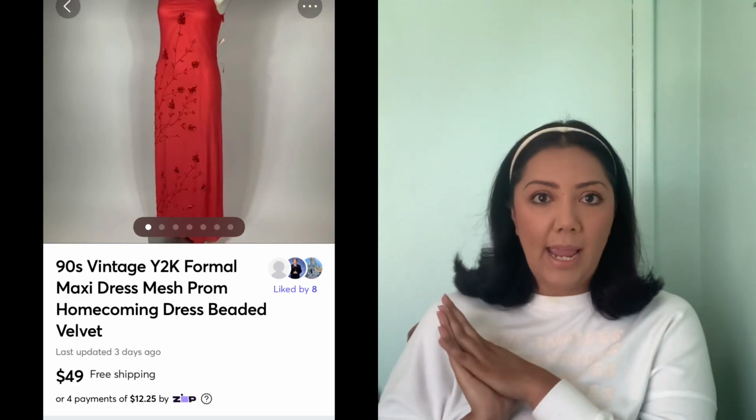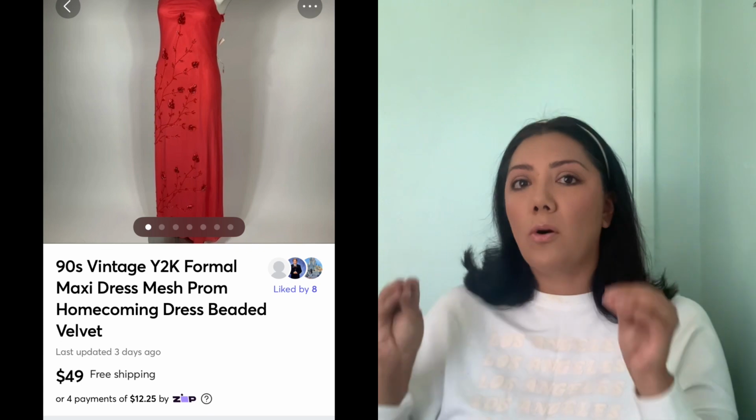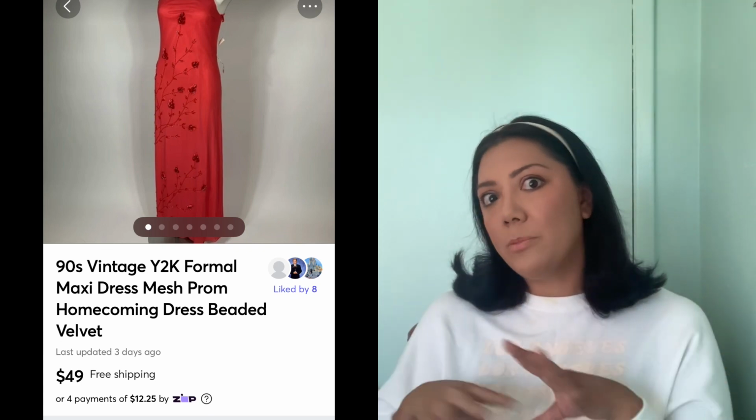So now let's talk about the items that did not sell. This Y2K formal prom dress, it's dead stock. This is the most liked item on all of my platforms. I cross-listed everywhere. It has so many likes on Poshmark, and so many likes and views on Facebook Marketplace and Mercari. I've been sending out offers and nobody bites. So I don't understand. Everybody loves this item, but I'm not getting any offers.